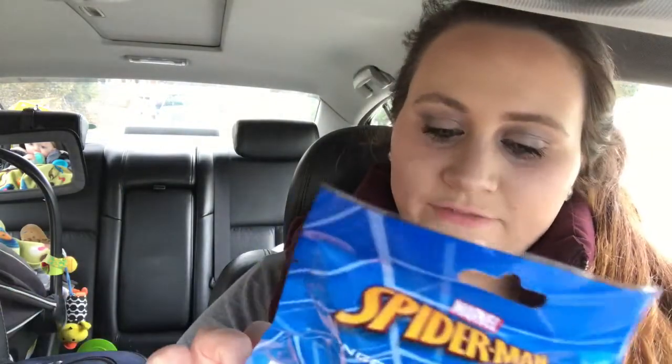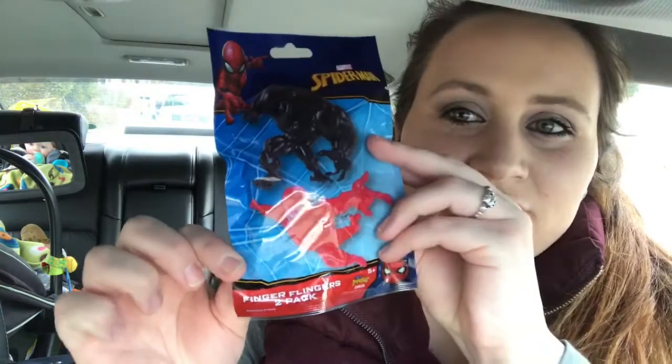And then to go along with that, I found this little pack of finger flingers. And these were all under $1 except for the big Spider-Man. So I figured, why not add that to his little gift?